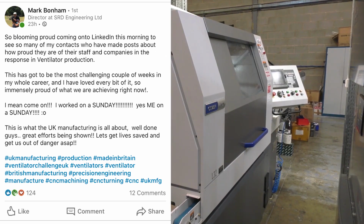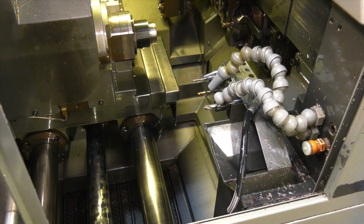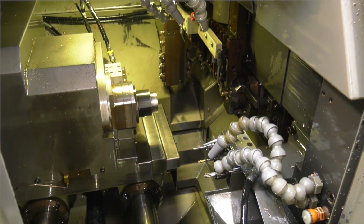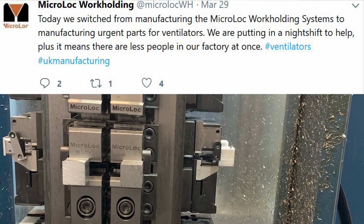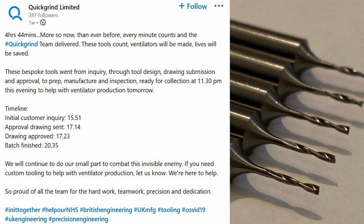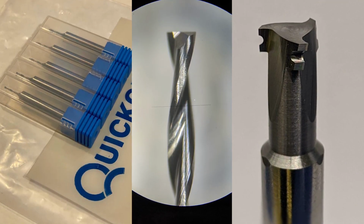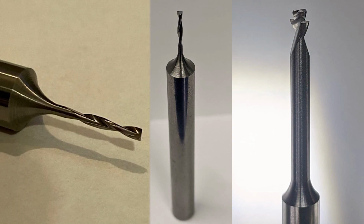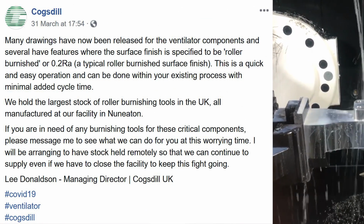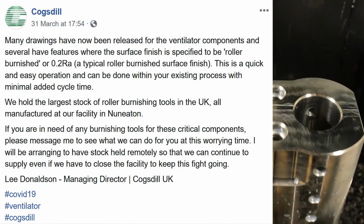Mark at SRD Engineering said it's been the most challenging couple of weeks of his career. He is so proud of what they are achieving, rightly so, and they're using all 12 of his machines to work on making parts. Microlock are running 24/7 shifts. Quick Grind, ITC and Goering have all made tools in a matter of hours to help companies manufacture parts. Cogstill and SMW are supplying tools to help aid the manufacturing of ventilator parts.